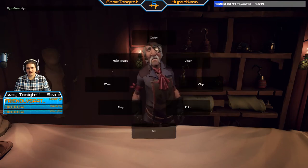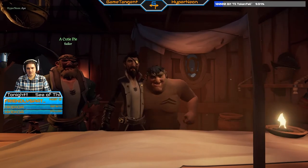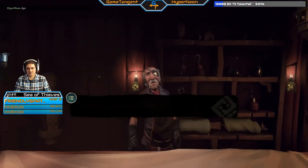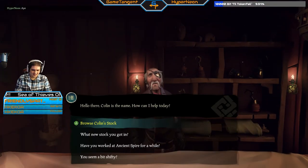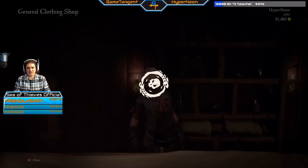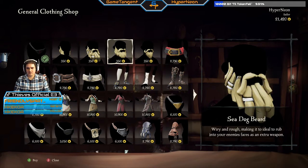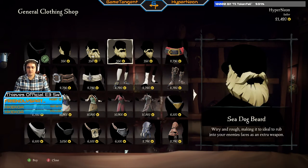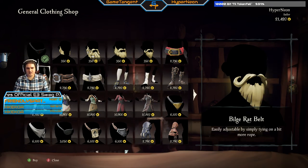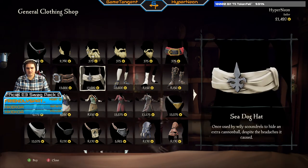I kind of want to put on a... let me dance again. My hair situation. How do I change my beard color? I don't know. Can you do that? You change your hair color and stuff? I haven't seen that anywhere. I don't think so. Yeah. Get Up has black hair. Not true. I'm trying to get that Admiral's Sovereign belt. That's pretty cool. Oh, a different one I like.